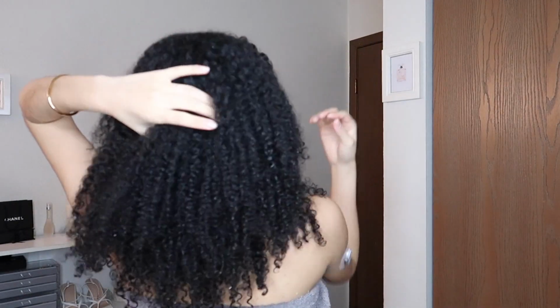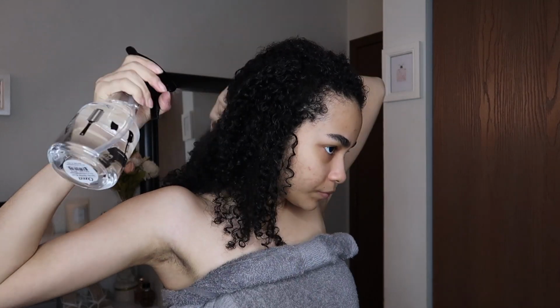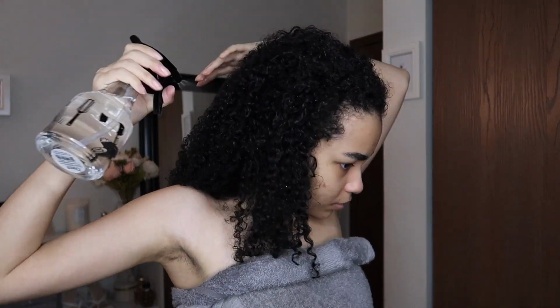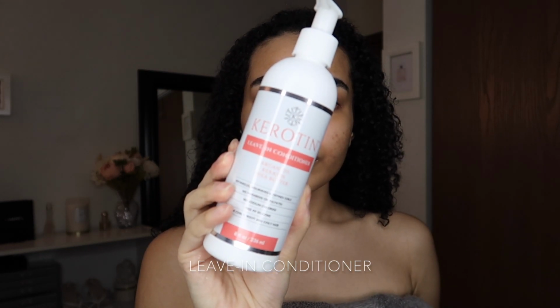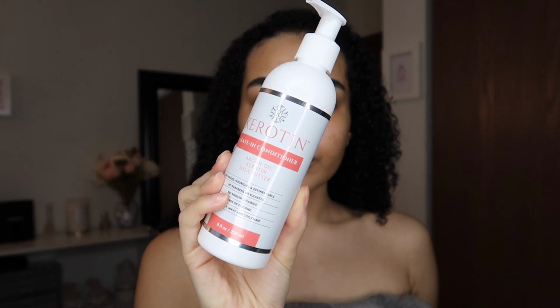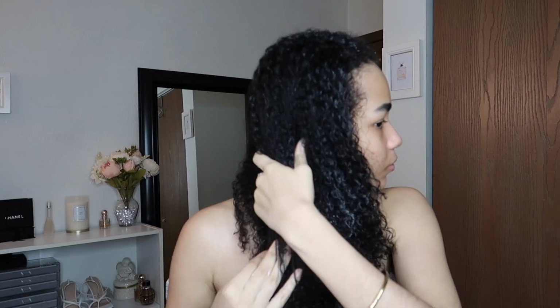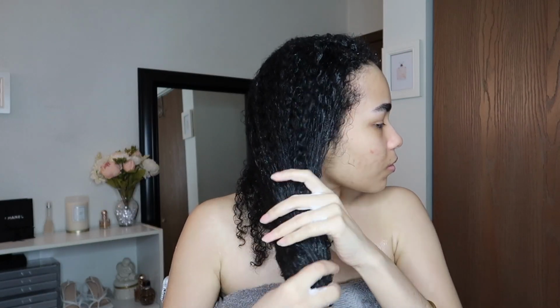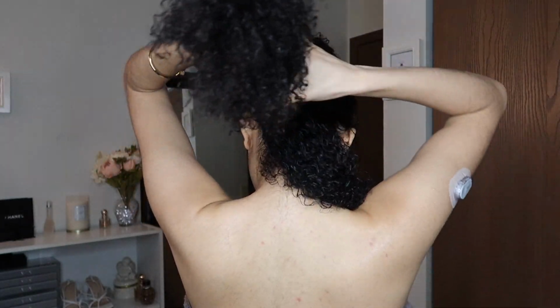And in this clip, I was literally out the shower for about 30 minutes and my hair did not automatically frizz up. Look how moisturized my hair is, and I didn't even put any product in it yet. This works so good. But now I'm going in with my Keratin leave-in conditioner, and it has argan oil, keratin, and shea butter. And y'all know how shea butter works in our hair. Argan oil, like any natural oil, works amazing in our hair, and this just helps detangle, nourish, and define curls.